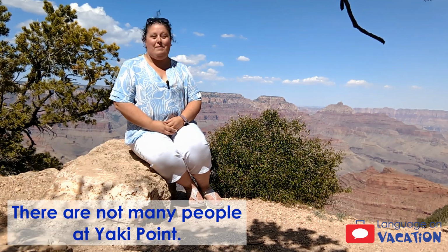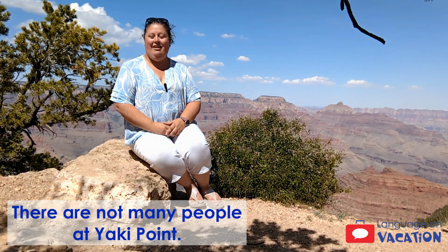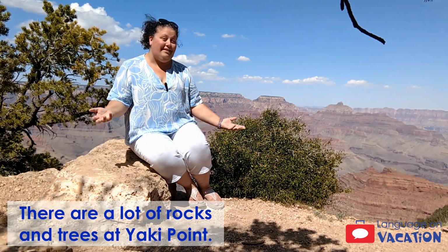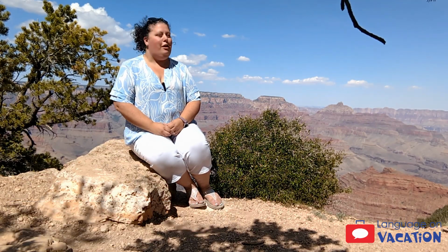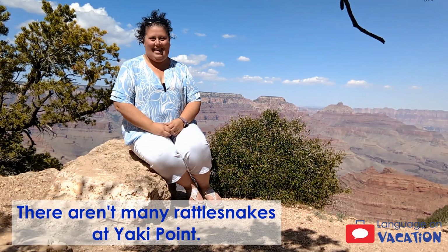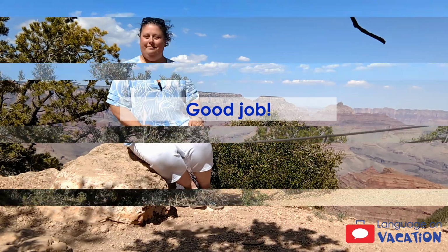There are not many people at Yaki Point. There are a lot of rocks and trees at Yaki Point. There aren't many rattlesnakes at Yaki Point. Good job.